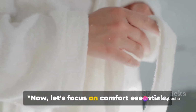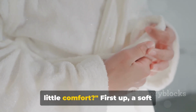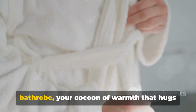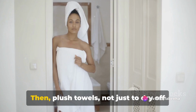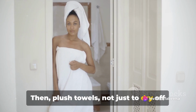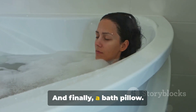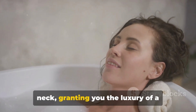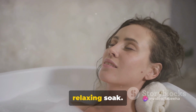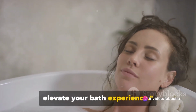Now let's focus on comfort essentials, because what's a cozy bath without a little comfort? First up, a soft bathrobe, your cocoon of warmth that hugs you before and after your bath. Then plush towels, not just to dry off, but to indulge in the softness against your skin. And finally, a bath pillow. It's the support system for your head and neck, granting you the luxury of a relaxing soak. These comfort essentials will surely elevate your bath experience.